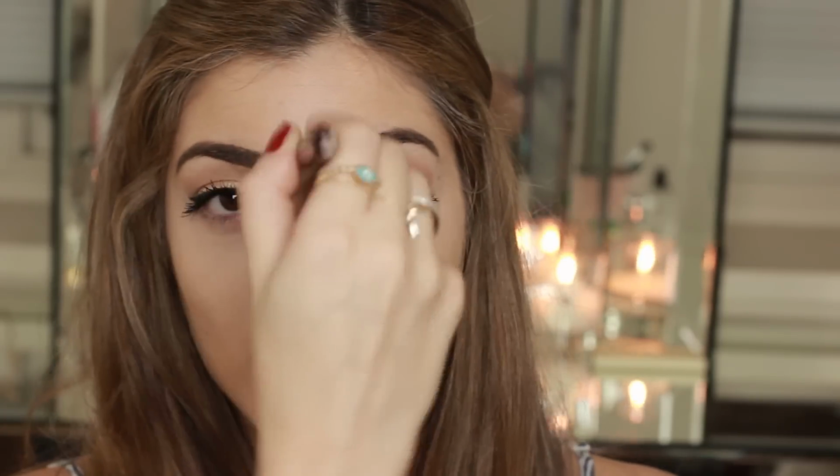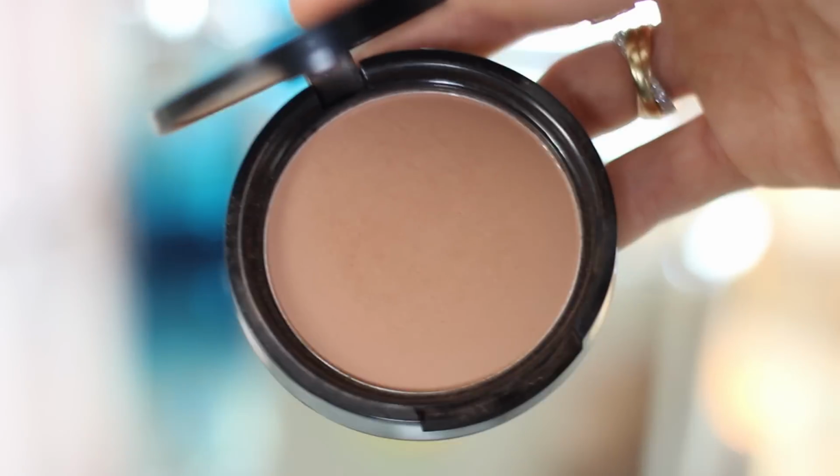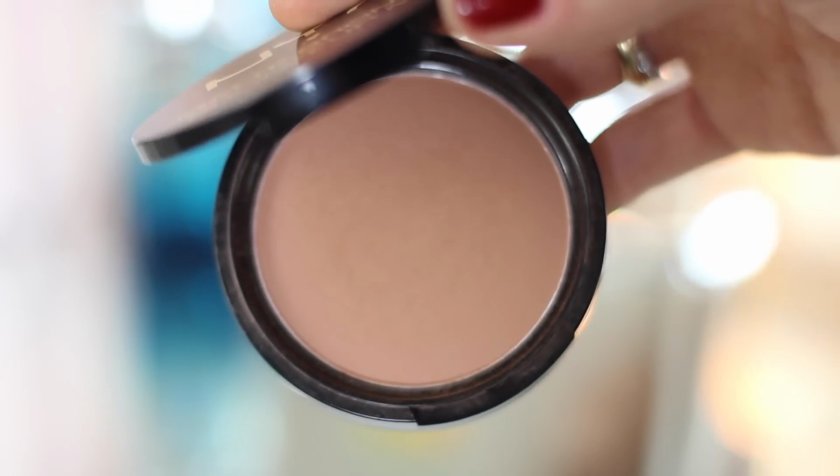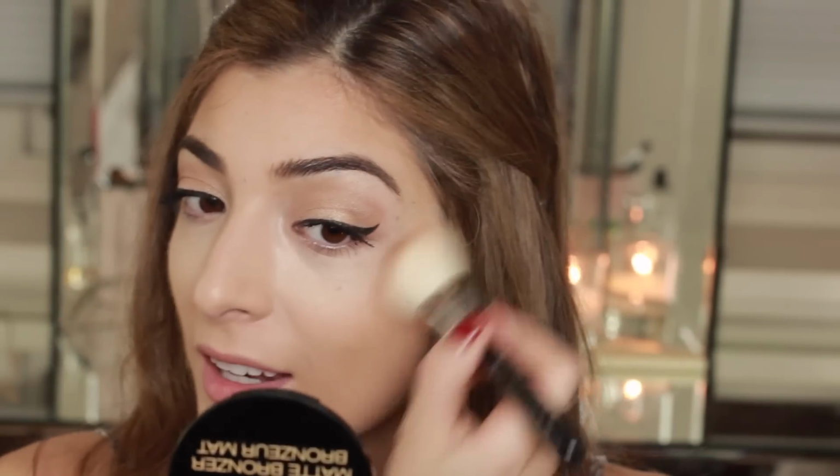And then I also like using it down my T-zone because it is quite translucent, like I said. So it does mattify. I've used this for maybe over a year now. It's my NYX Matte Bronzer. It's a really great all-rounder, everyday kind of matte contouring, but add a bit of color to kind of bronzer. You can see it just gives your skin a more 3D look.